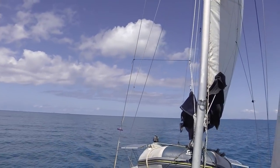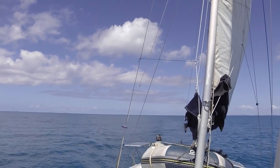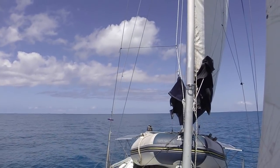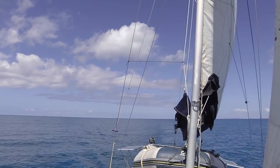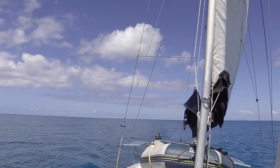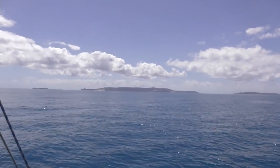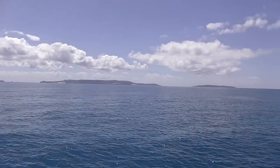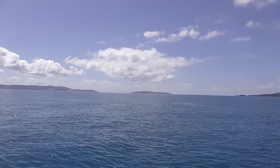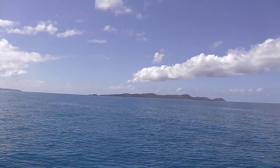I had quite a good run from Hexham to here. I've only just put the motor on. It's now 12 o'clock. And with the motor on, I've got about an hour and a half to go to get to the Percy Islands, which are in front. That's Middle Percy. Coming on round, forgot what that island's called. And that's South Percy over here.